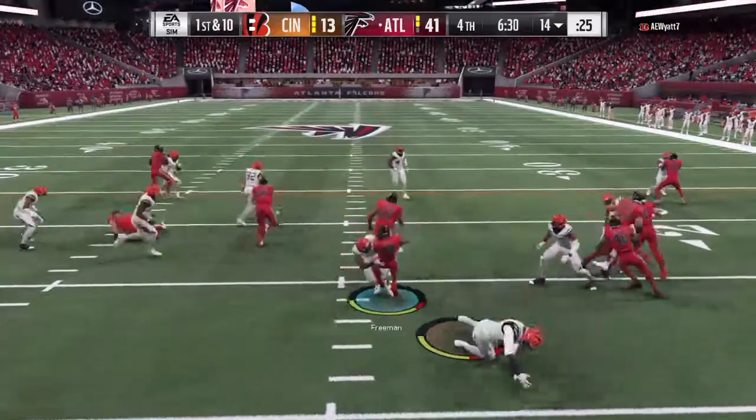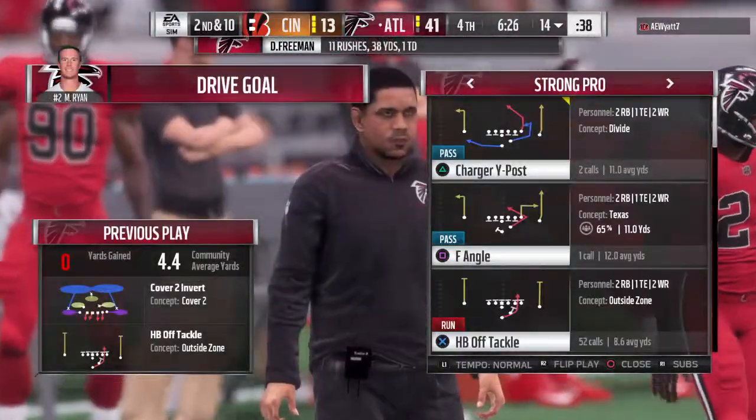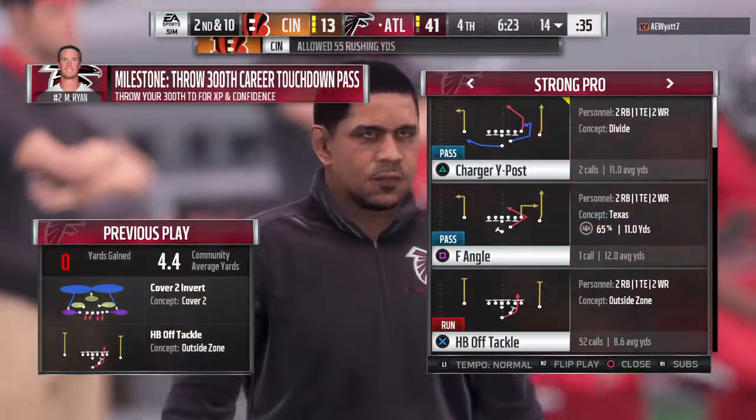The drive will start with a carry by Devontae Freeman. And nothing doing. He's immediately taken down at the line of scrimmage. Officially no gain on the play.